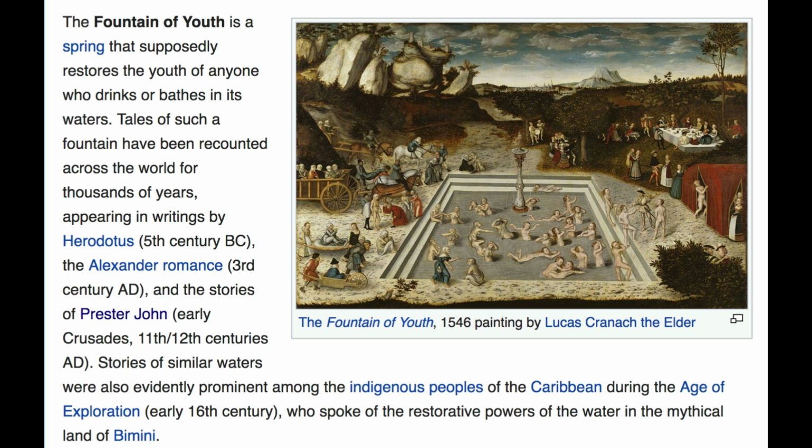So with that in mind, regarding the Fountain of Youth. It says here, the Fountain of Youth is a spring that supposedly restores the youth of anyone who drinks or bathes in its waters. Tales of such a fountain have been recounted across the world for thousands of years, appearing in writings by Herodotus, 5th century BC, the Alexander Romance, 3rd century AD, and the stories of Prester John. Again, Prester John, King David. Early Crusades, 11th, 12th centuries AD.